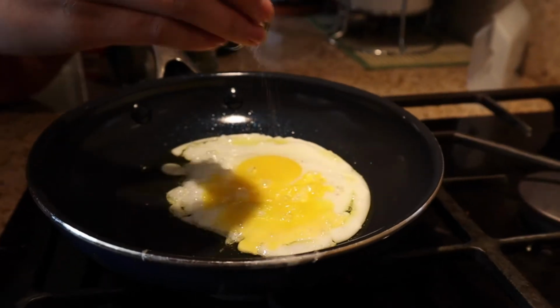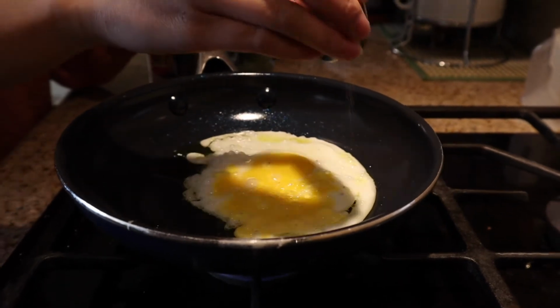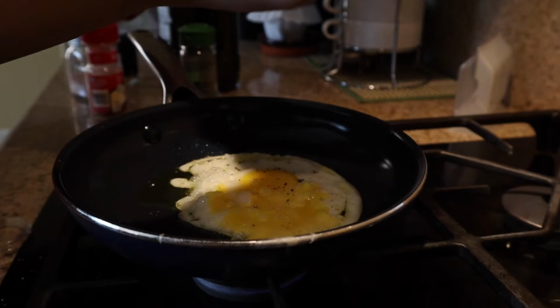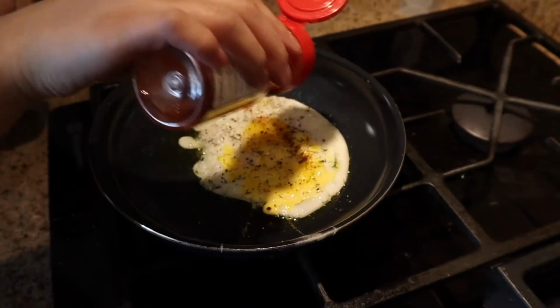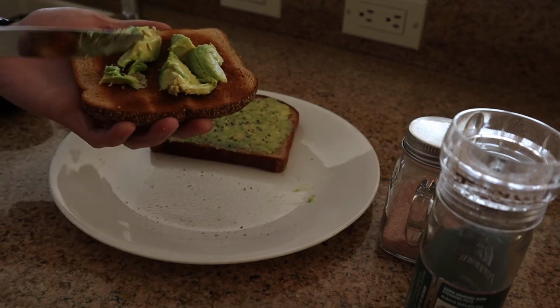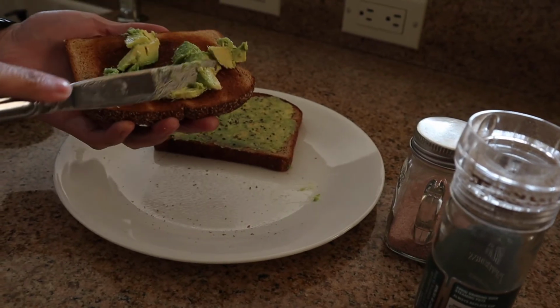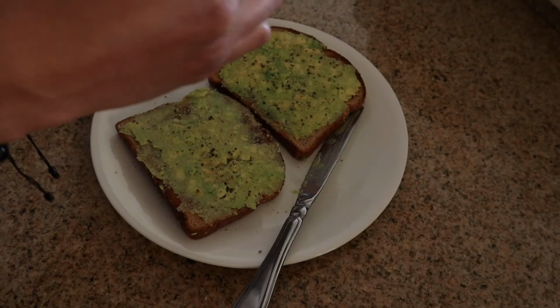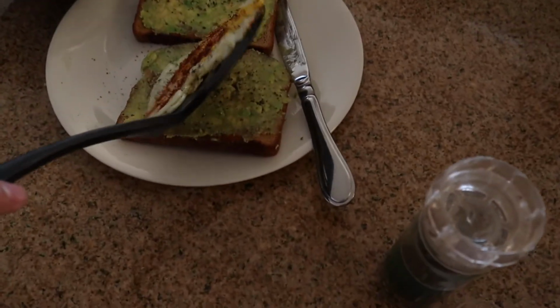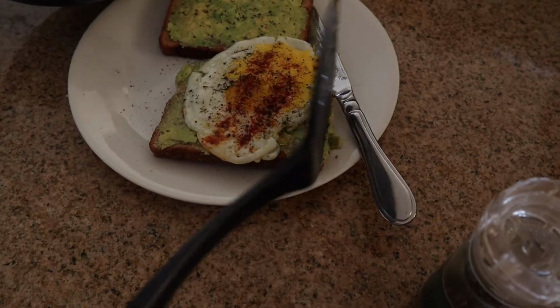I didn't do that. But now you're just going to put all your spices on, as much as you'd like. I try not to do too much, but just for your flavor. And then you're just going to get your avocado and spread it onto your toast like so. I usually put more salt and pepper on the toast. And now you can just place your egg on the toast.